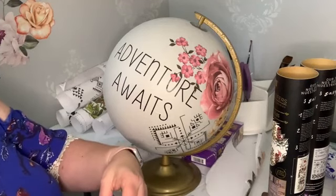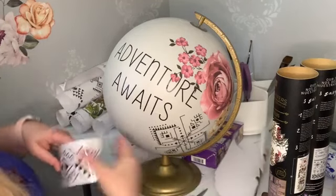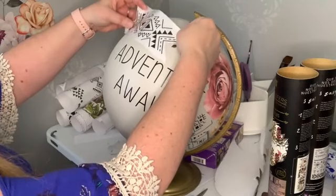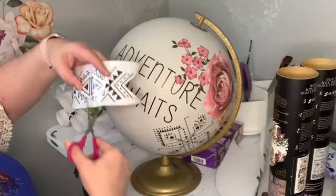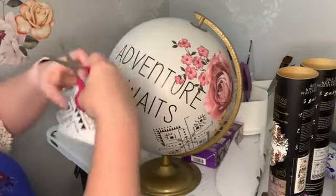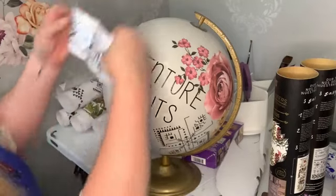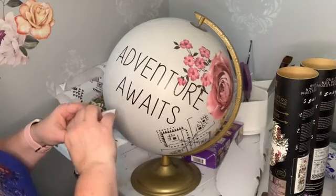Like, whoop. I don't need those. Ouch. Like this. And then I can cut it here and cut it here. So I can move it. Okay.